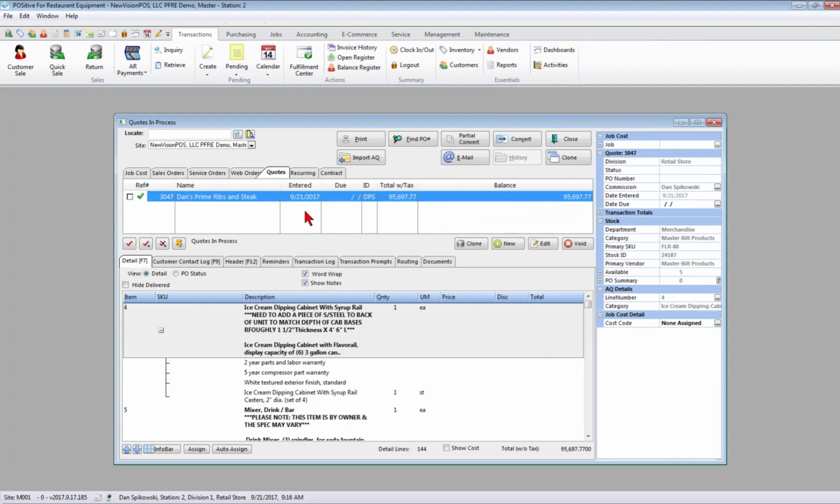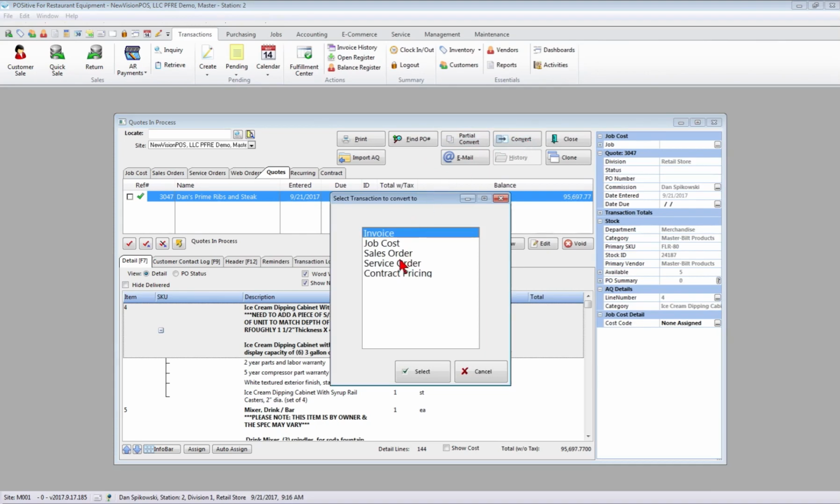Our next step now is to convert this from a quote to an actual sales order. So by selecting convert, I can convert it to a sales order, I can convert it to my job costs, I can convert it to contract pricing. That'll lock those prices in for that customer if you're doing a rollout and you want to hold those prices for 6 months for that particular store. That could go into contract pricing. So I'm going to go ahead and put this into a sales order and click selected.